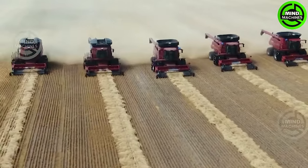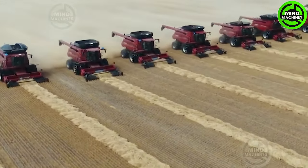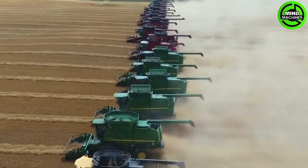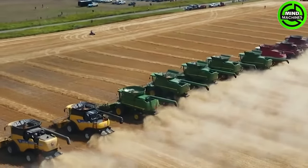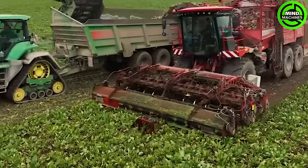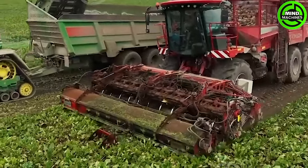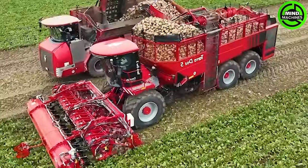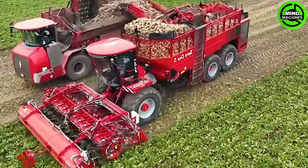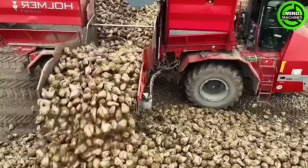This event showcases the involvement of 20 combine harvesters, creating a spectacular scene for the wheat harvesting season of 2023. The Holmer Terra Dose 5, the latest sugar beet harvester for 2023, coupled with the tractor JD8RX, epitomizes the forefront of agricultural technology.